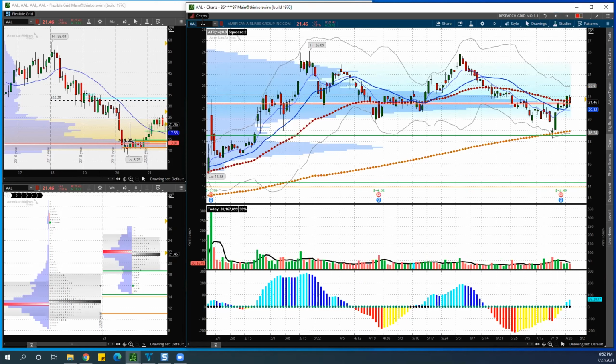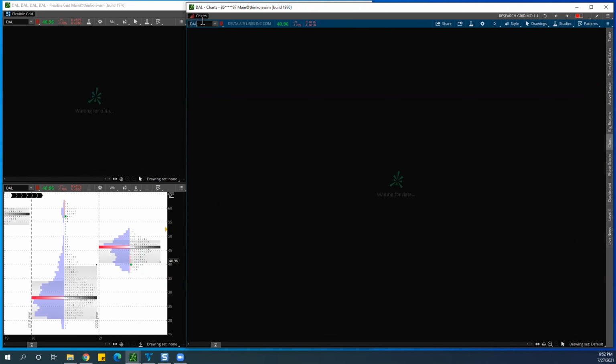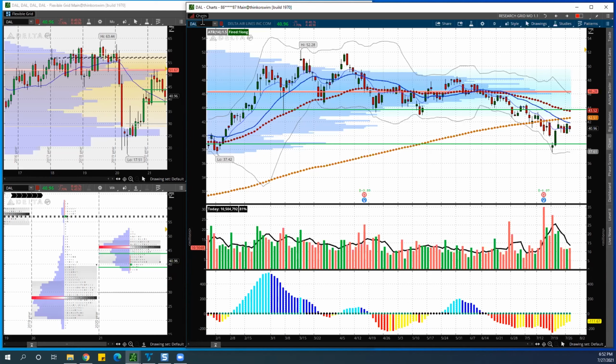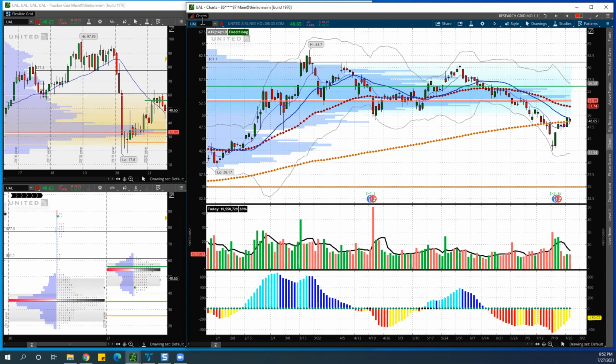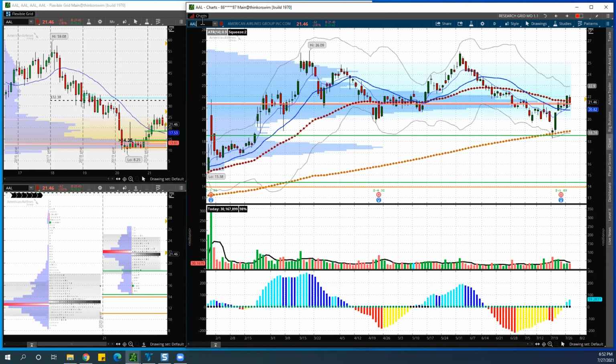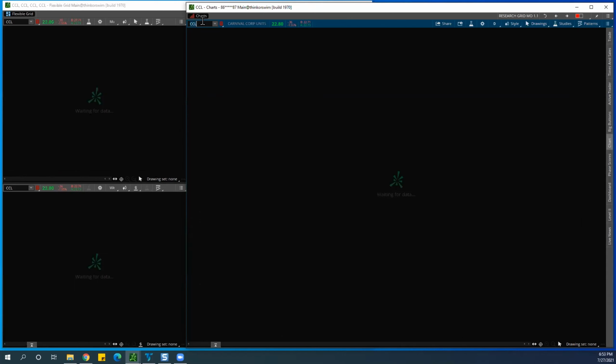So AAL, and the other one that looks interesting, no, this one's not there yet. UAL, not the same pattern. They can all go, don't get me wrong, but 50 by 51. What I like most about this one is that we're finally over the 200, over the 50, over the 20 MA and over the daily point of control. That's why it made it to my main watch list for yesterday. I think it was a Monday, right? So let's have the AAL and CCL.